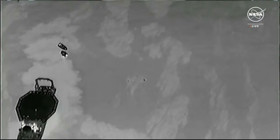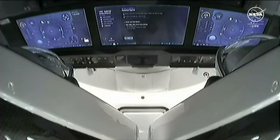Dragon SpaceX, com check. Dragon has you loud and clear. Loud and clear. Forward link transition is complete. Copy.